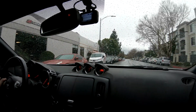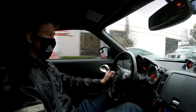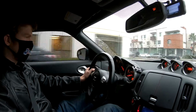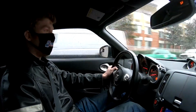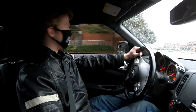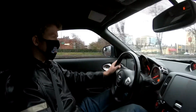So I've got my buddy Alan here with the camera. We're gonna take this thing out for a drive and see how it does. I'm super stoked. It feels way more torquey. Yeah, it does. I'm feathering the gas pedal right now, and it's giving me way more torque than it had before. I'm barely even on the throttle. I'm actually kind of scared to step on it in the rain, not gonna lie.